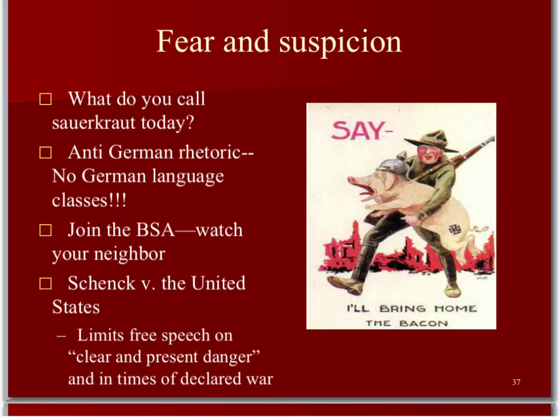So they began to have a campaign against anything German. You were not allowed to teach German. They changed the names of some very German-sounding things like sauerkraut. There's all sorts of political propaganda posters like this one that were against anything German. And here they have an American soldier bringing home a pig, which of course is bacon, but of course he's dressed up like a German soldier. The Boy Scouts of America got in on the act as well, and they encouraged their young men to watch your neighbor and see if he's doing things that are anti-American. And if he is, then you need to go and report him to the authorities, which is a little scary.